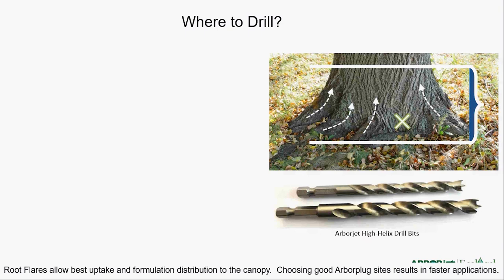Where to drill? You want to take advantage of the root flares on the tree. Think of the root flares like the artery moving water up to the stem. That's like the main vein of that tree, and that's what you want to tap into. That's where the good conductivity is happening.